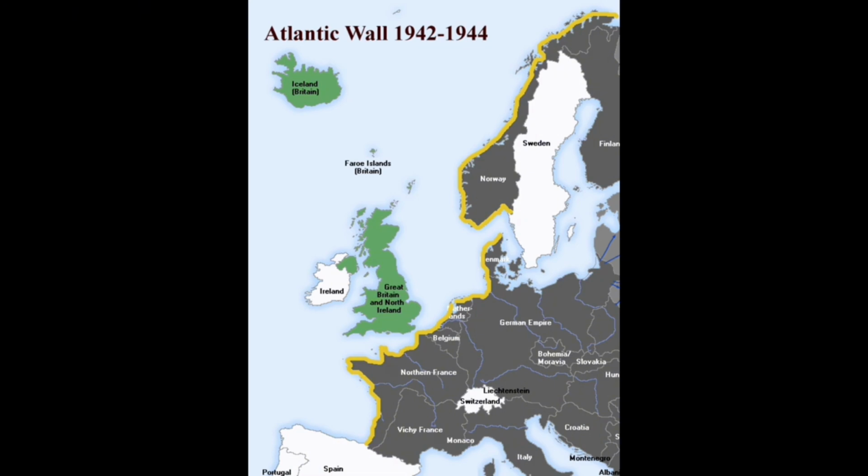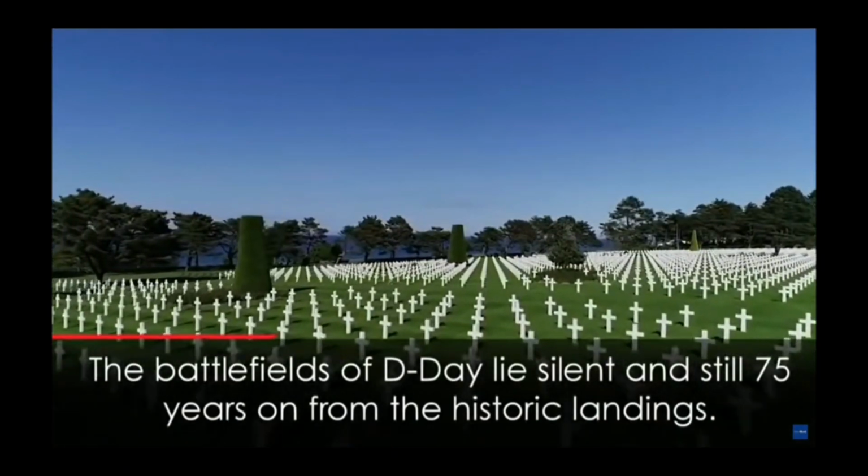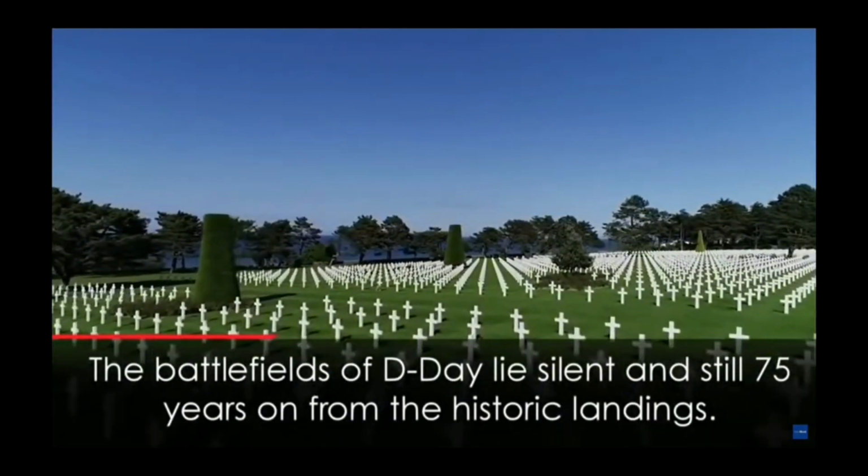However, it does not. As shown on this map, the Atlantic Wall spanned from the tip of Norway to the bottom of France. The wall was meant to stop the Allies from gaining a foothold into Europe, excluding a part of Italy. The Atlantic Wall was even nicknamed Fortress Europe after Hitler ordered its construction on March 23, 1942. Here is a look at the Normandy section of the Atlantic Wall today.